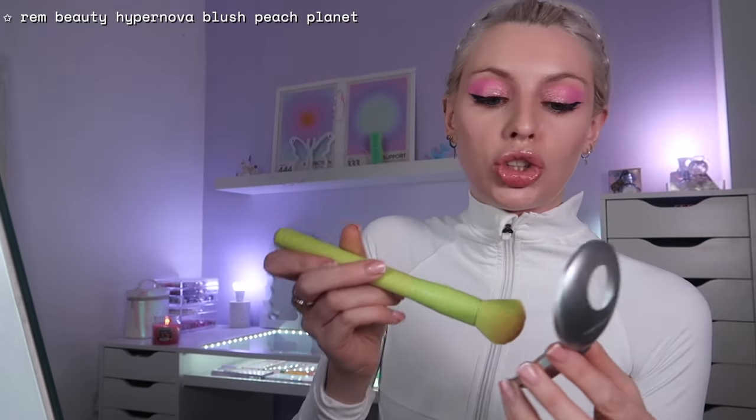I'm gonna go into this blush. This is the Rem Beauty Hypernova blush in the shade Peach Planet. Absolutely love this. This is stunning.